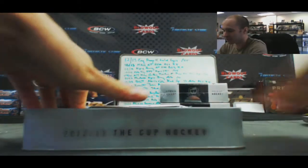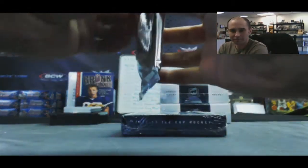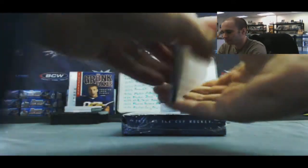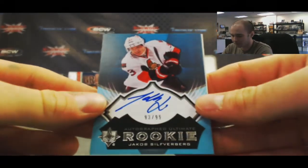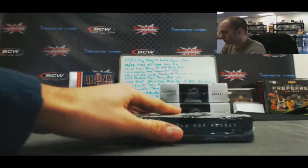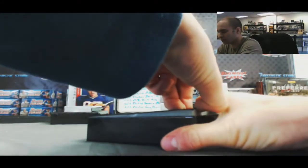Oh, I love pulling monster cards for people, and we definitely did that. Paul, I think this one is going to blow you away. Alright, Pavlicek, base /399. And a Jacob Silverberg, rookie auto number /299. Tell you what, you're getting some good base cards here.